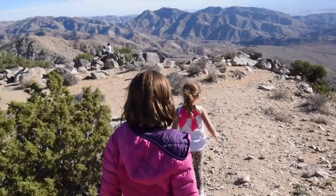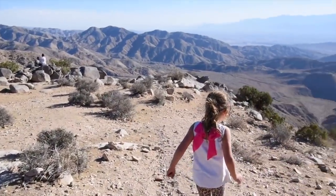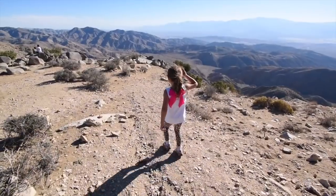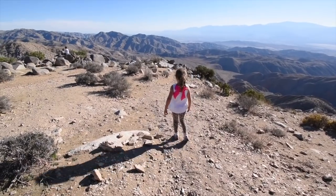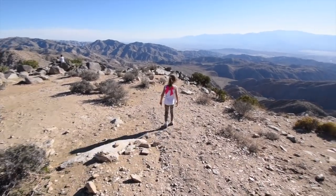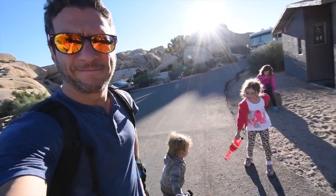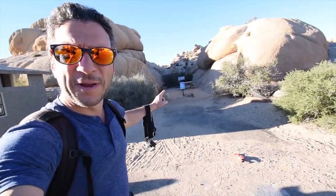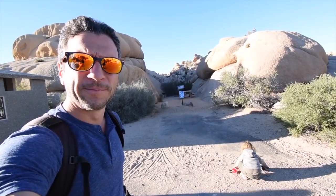What do you see? You saw the lizard? Where? I knew I saw one. I saw a lizard on the edge. Yeah. This might be the most beautiful campsite I've ever seen in my entire life. What is he doing?